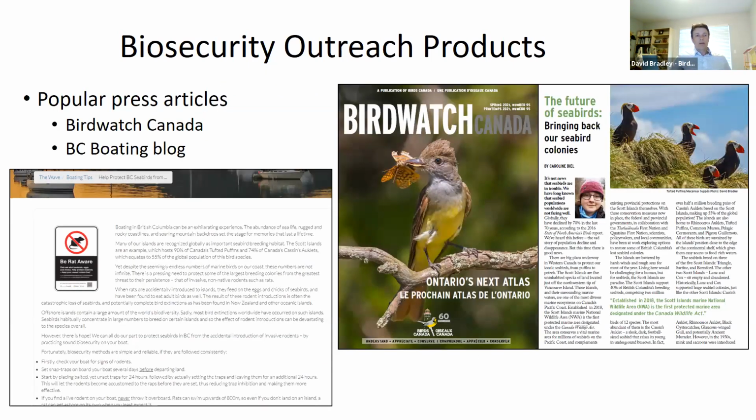We also created some popular press articles over the past few months to really highlight the issue of invasive species and the wealth of birds and mammals that currently exist on the Scott Islands. A good example of this is the Birdwatch Canada magazine, which is a magazine that goes out to our large membership across Canada, particularly in Canada and BC. And this is an article written by Karen Beale, who's one of our interns. And she wrote this wonderful article on the seabirds breeding on Triangle Island, and the threats that invasive species pose to these breeding seabirds.